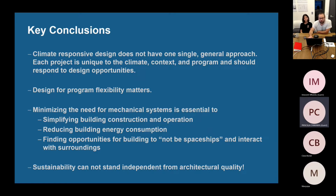The second one is that designing for program flexibility matters. We don't know how buildings will look in the future. But if we look back in the past, the buildings that last over hundreds of years were typically buildings that left enough flexibility to change maybe from an office space to a residential space. That just leaves a lot of spatial flexibility. And here, I feel like room height especially matters, because this leaves a lot of flexibility for different programs.